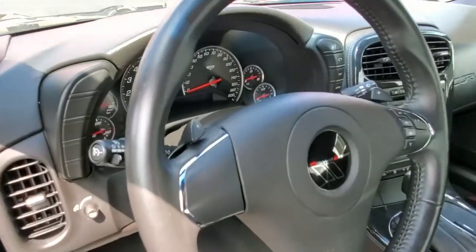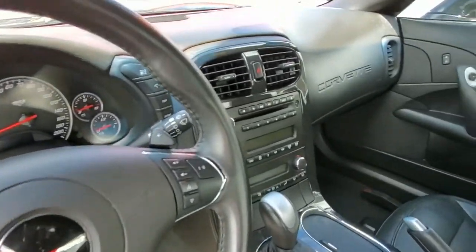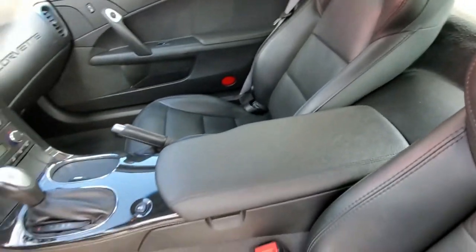All our cars are going to be covered with our 2-year, 50,000-mile warranty on the engine and transmission. And paint's going to be in great shape when you come see it in person. We detail all these cars before we deliver them to you. It's going to look like new.